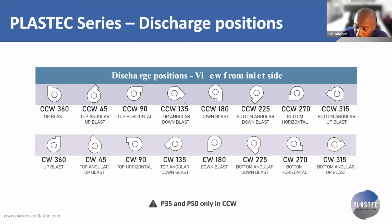So now every Plastec series comes in a counterclockwise position. You can get an up blast, you can get horizontal blast, you get down blast, you get bottom angular down blast. Any direction you want this fan in, we can provide it for you. Also, if you want clockwise position, you get clockwise position. The only 2 fans that do not come in clockwise position are the P35 and the P50. Now, let's say you get the fan out in the field, you have to change direction. It's so easy, you just got 4 bolts, you change direction right in the field, it's no problem there.